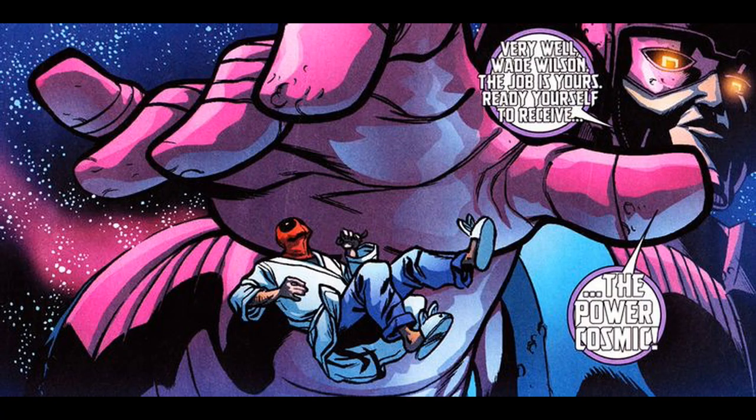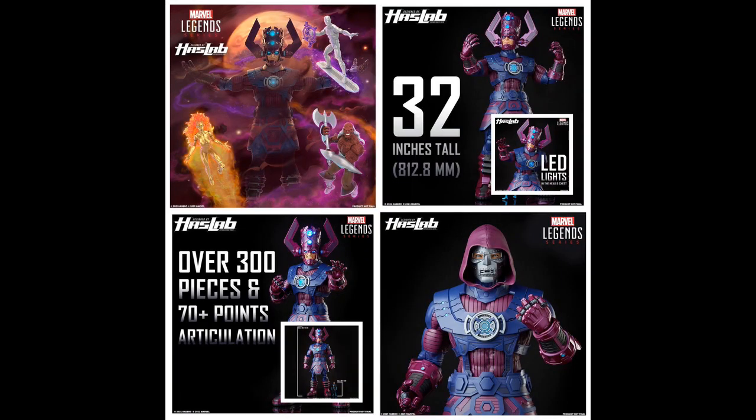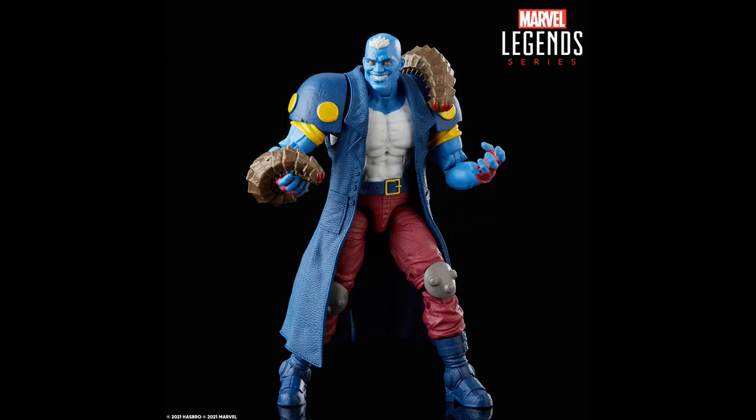I suspect we will see the rest of Galactus's heralds in 2022. There's big potential for a great centerpiece display with the Devourer of Worlds and his past and present minions. Coming in at number 7, I'm going with the Bone Breaker Build-A-Figure wave Maggot, which just looks amazing to me.